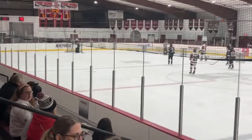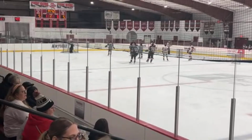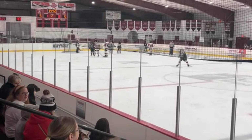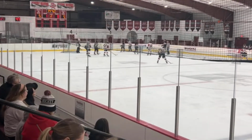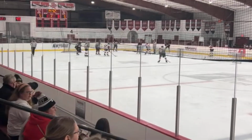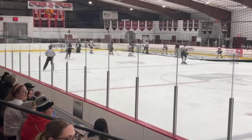I believe we were missing Mason the whole first period. Now he's on the bench. Not sure what happened, but glad to have him back. Landon in at center. Matt to his right. Or to his left. Sawyer to his right along with Kelso.